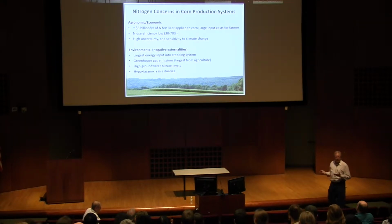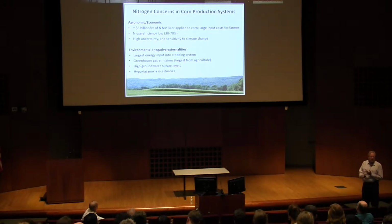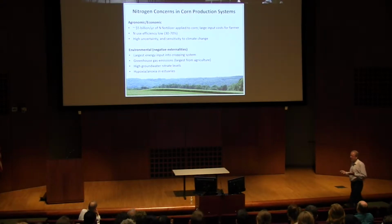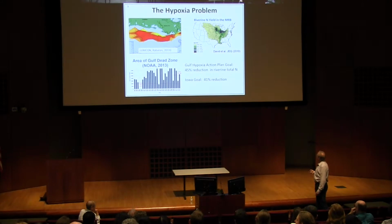And then we have all these what we call negative externalities. So high energy input because of the Haber-Bosch process to manufacture synthetic nitrogen. The greenhouse gas emissions, very considerable. I'll show you some data on that. And then persistent water quality problems, basically. And we've been throwing a lot of money at that for years without really any progress.